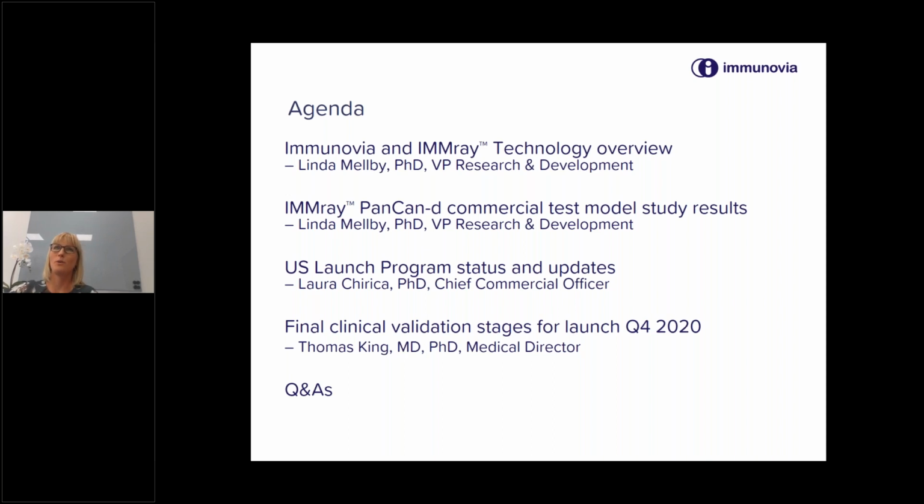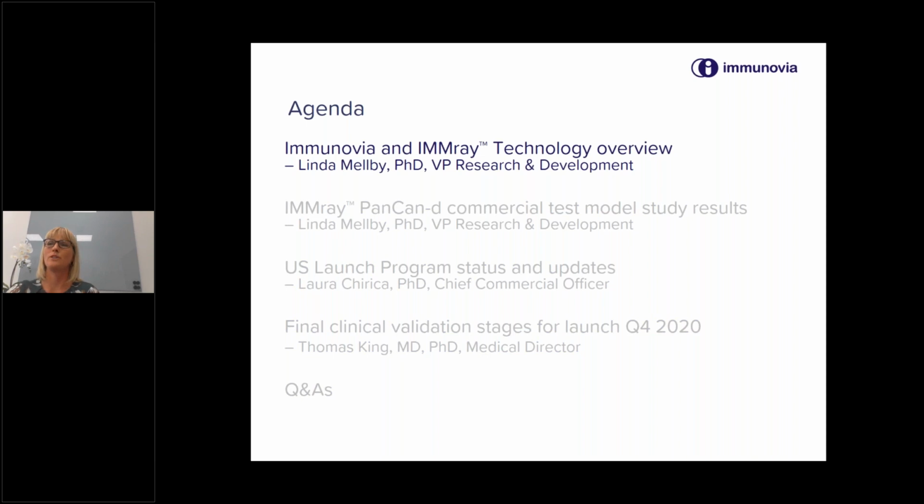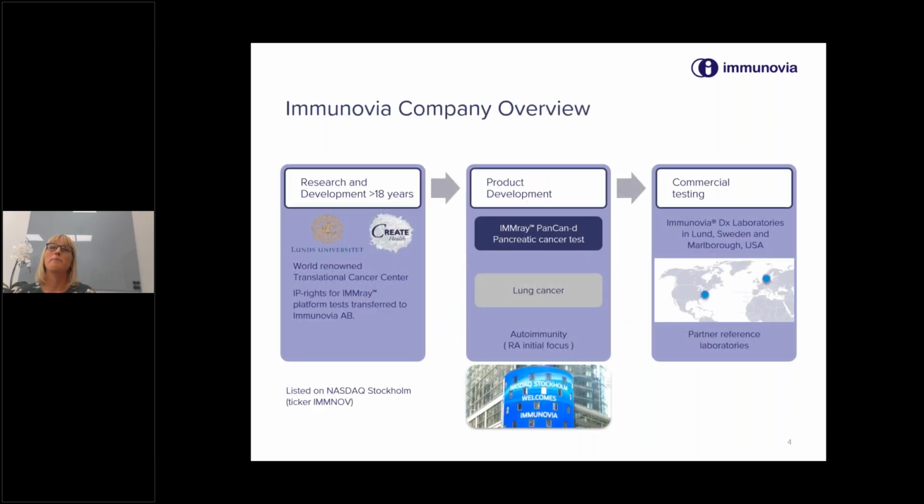Yes, thank you, Judy. So I will start with the short overview of Immunovia, the company. Immunovia was founded 2007 from Translational Cancer Center at Lund University, the largest university in Scandinavia. We then took on several years of research and development of the IMMray technology and went into a product development of our pancreatic cancer test, IMMray PanCan-d. And this is our first product for a major clinical need.